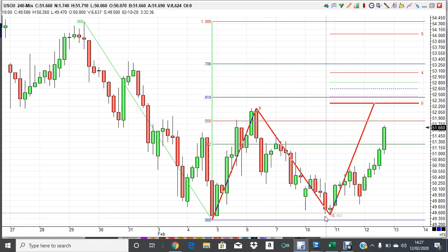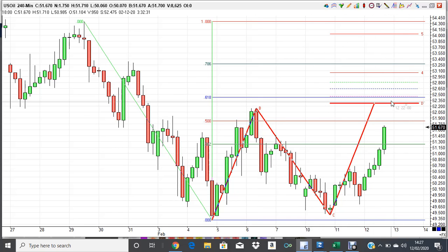And as you can see now, looking like we want to set up this first little ABCD. It might have a chance, might get to this 61% retracement. That's up about another 80 pips or so from where we are now, 80 points. That'll get you up to the 68. And all that would do is complete a Gartley.